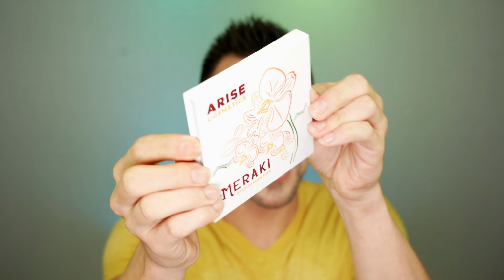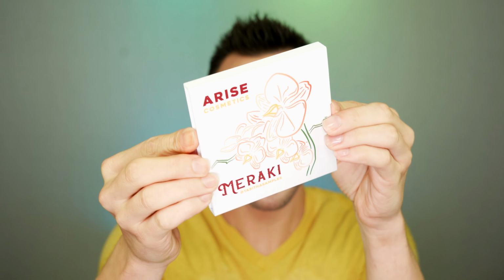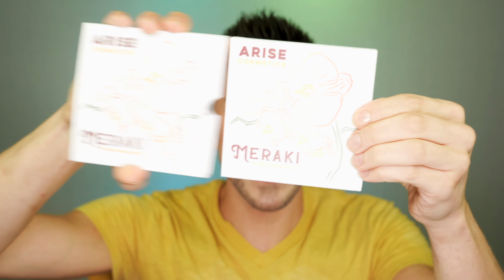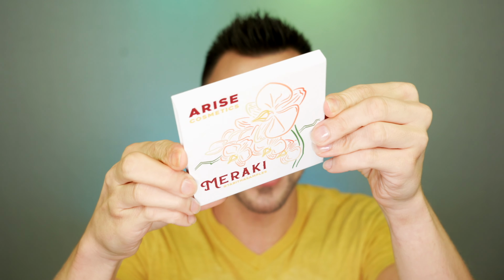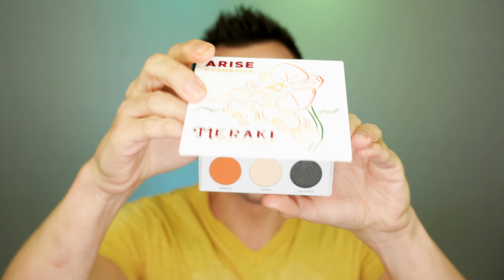Speaking of love, the artwork on the front of this palette is so beautiful and I love it. I think that's a hibiscus, right? A hibiscus flower? Pretty sure. Maybe I'm wrong, but that's what it looks like to me. And the palette itself looks exactly the same as the unit carton. And let's open it up and see what shades are inside.